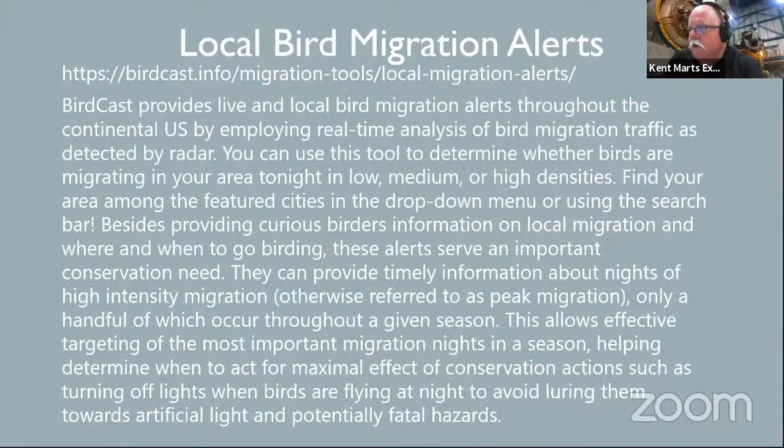All right. Local bird migration alerts. BirdCast has a tool. If you go on birdcast.info, they have a migration tool where you can put in your zip code and get migration alerts. The point is to employ real-time data analysis of bird traffic to determine whether birds are migrating in your area. They want to provide timely information on nights of high intensity, otherwise referred to as peak migration, only a handful of which occur throughout a given season. This allows effective targeting of the most important migration nights, helping determine when to act for maximum conservation effect, such as turning off lights when birds are flying at night to avoid luring them towards artificial light and potentially fatal hazards.